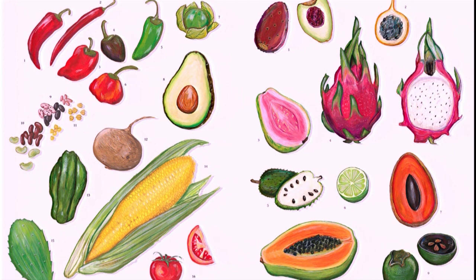Then later when you come back to this page, you again point to the objects, and the child says corn and tomatoes, and you say, that's great, you got it. Then maybe you point to the avocado, and she says artichoke, and you say, no, honey, try again. Does that sound familiar to anybody? So congratulations, you are all machine learning engineers. You have all trained a machine learning model.